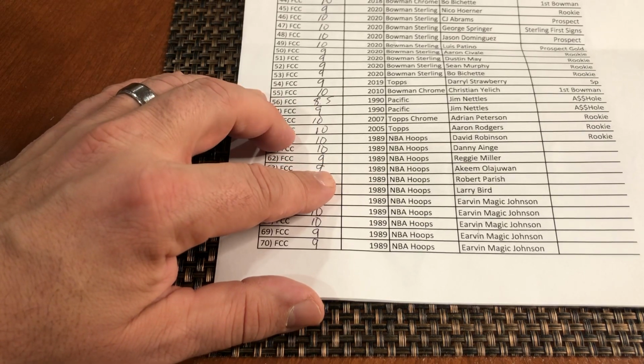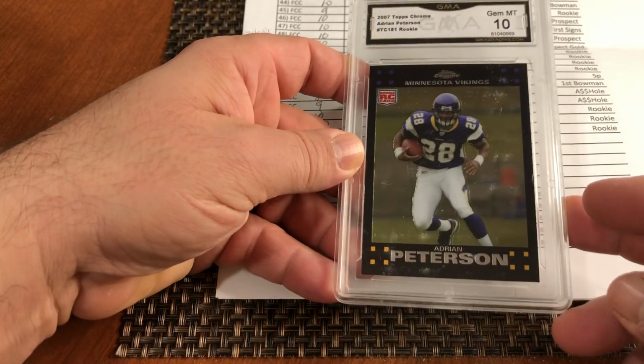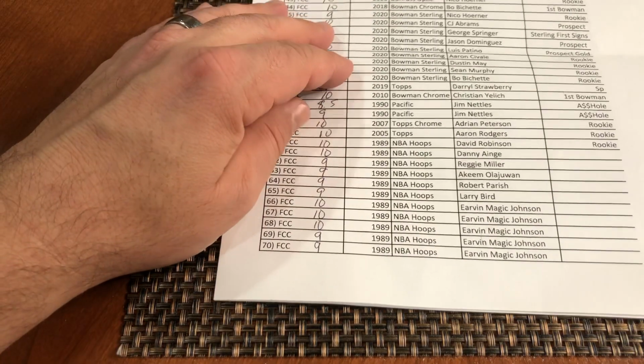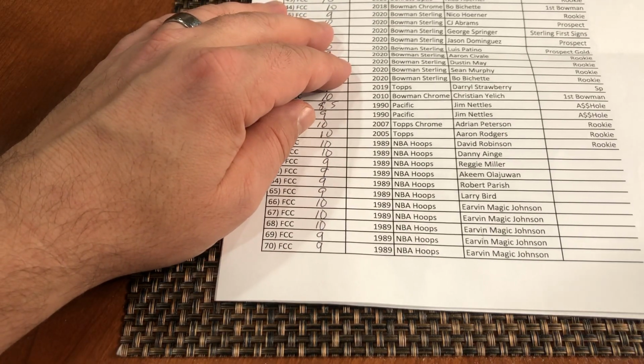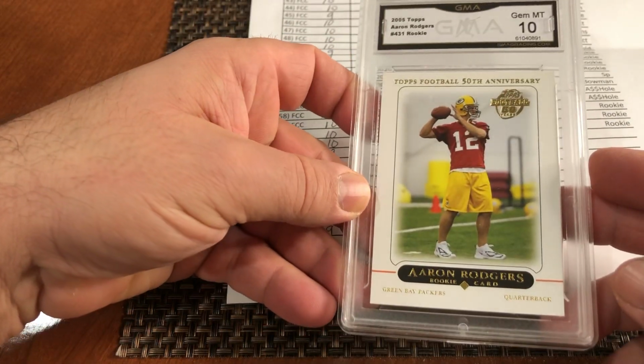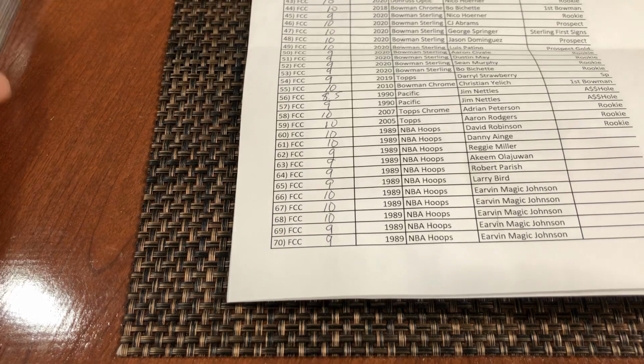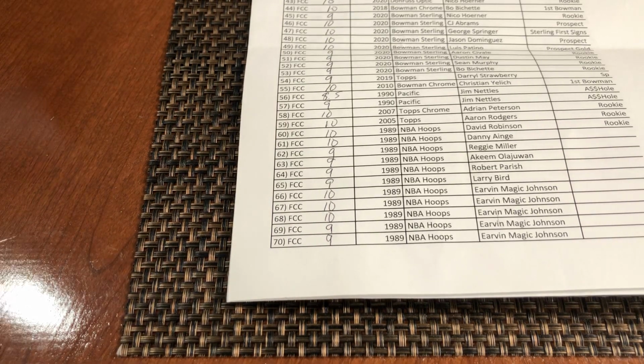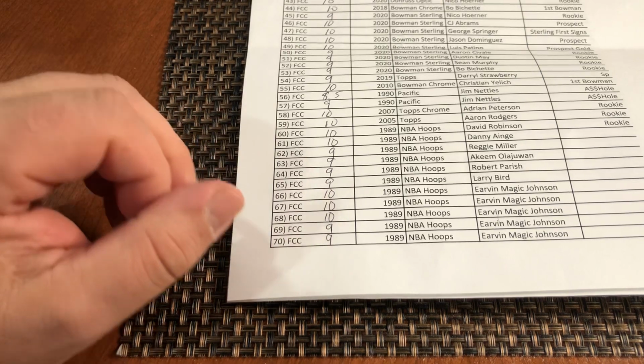2007 Topps Chrome Adrian Peterson rookie. Said this would be a 10. Came back a 10. That's a really nice card. And 2005 Topps Aaron Rodgers rookie. I said this would be a 10. And it came back a 10. Y'all hanging in there? I got about 10 minutes to go.